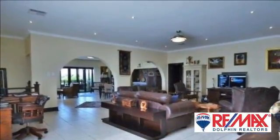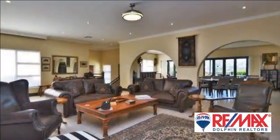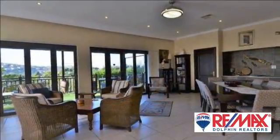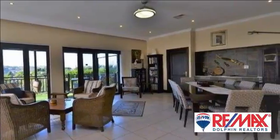patio perfect for entertainment. The main bedrooms and ensuite bathroom is also situated on the first floor, which makes one level living possible. The gourmet kitchen with granite tops and double eye-level oven has a breakfast nook and separate scullery.